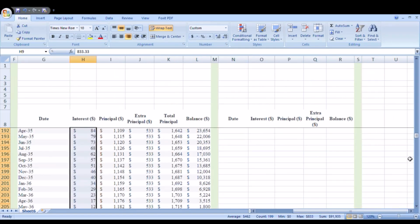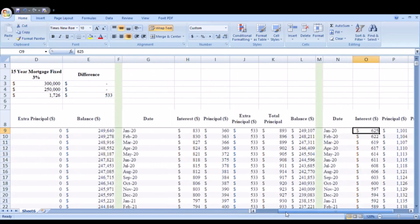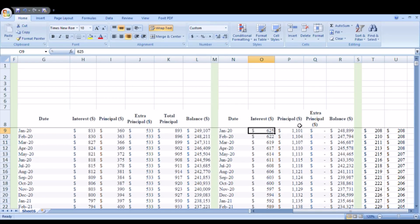And the difference here, I actually computed the difference here. This is interest. This is actually comparing it to the 15-year. So the 15-year, what it's doing is now right off the bat, your interest is $625 compared to the $833, and your principal is $1,100. So in the first year, you're actually paying $7,300 in interest compared to $13,400 in principal.